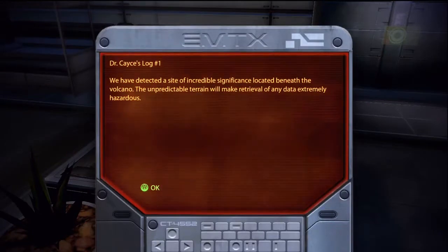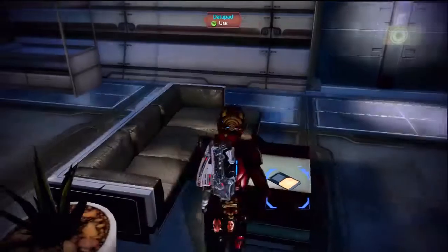Dr. Case's log, number 1. We detected a site of incredible significance located beneath the volcano. The unpredictable terrain will make any retrieval of data extremely hazardous.